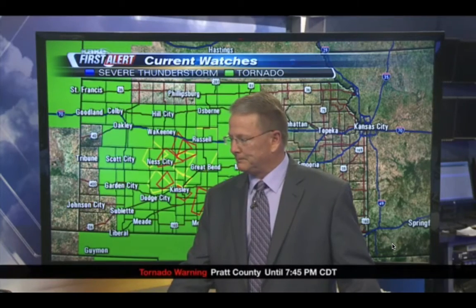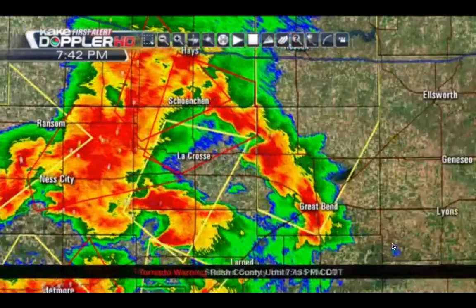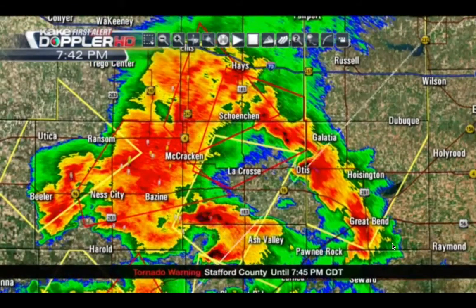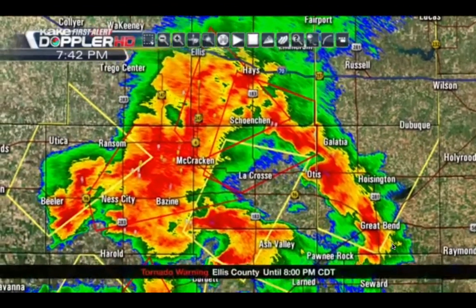All right, so we'll continue with our coverage here. And let's go back over to KAKE's First Alert Doppler HD. Again, the screen is just littered with severe thunderstorm watches and tornado warnings. And quite frankly, since we've got the tornado threat, we're going to pay less attention to the severe thunderstorms. That threat will be 1 to 2 inch hail and some damaging wind gusts. But while we have the tornado threat, that's going to get the bulk of our attention.